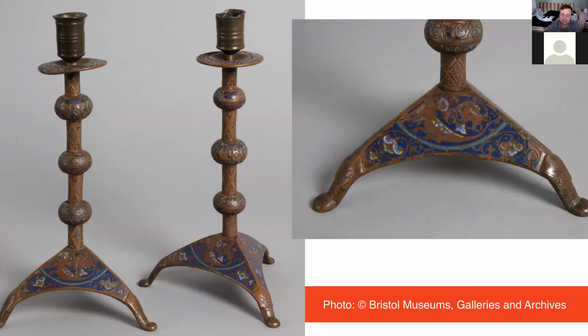Now, these 4 candlesticks are thought to be the oldest set of candlesticks in the United Kingdom. Today, to allow more people to access and view these candlesticks, and also for their protection, we've loaned them to the Bristol City Museum, where you can go and view them.